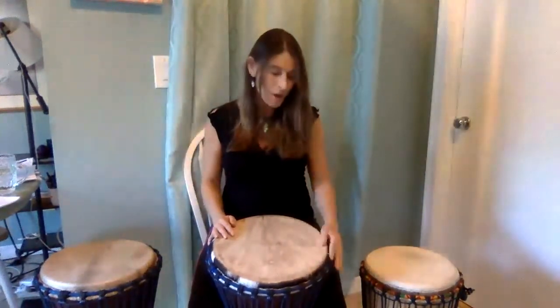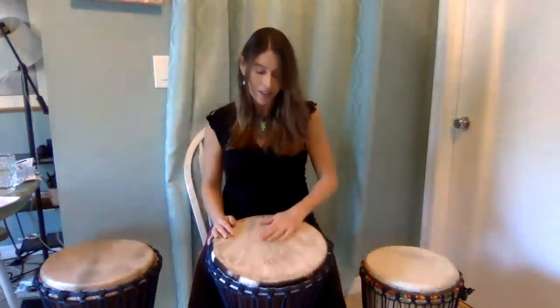My path with the drum has been very esoteric. I started drumming many, many years ago and fell in love with the community aspect of the drum, probably more than anything else. The musicality is a beautiful thing as well, but I really love that it brings people together to share, to connect, to have a good time, to dance and get a little funky. And I just love the expressive potential of what these instruments offer.